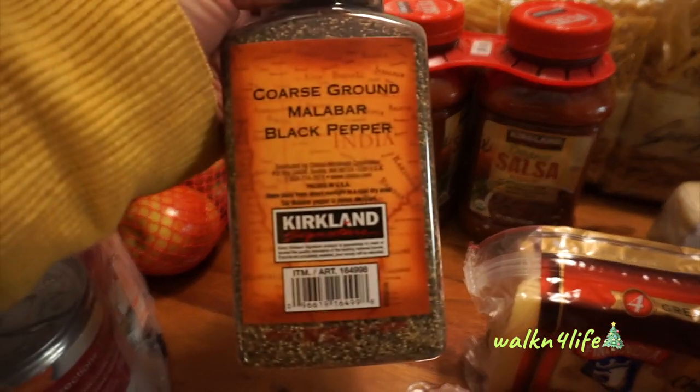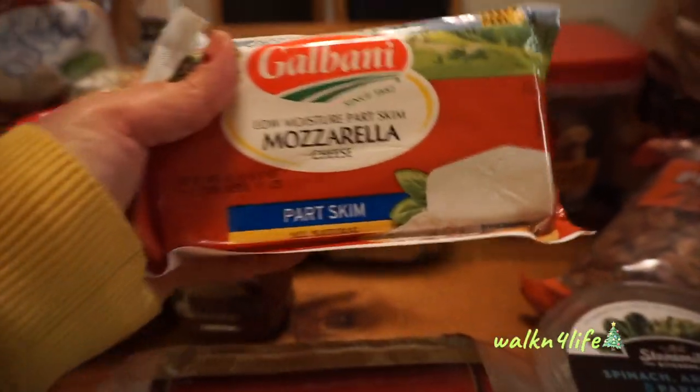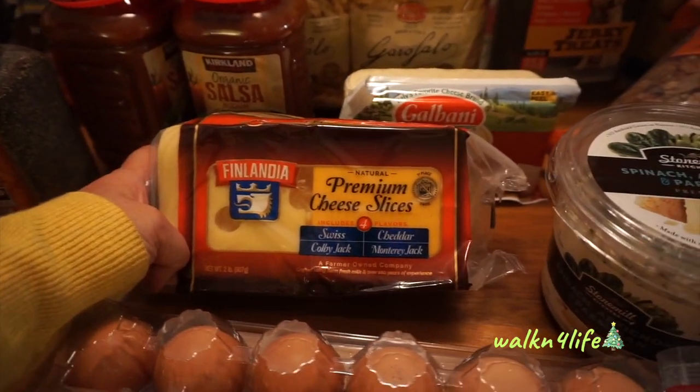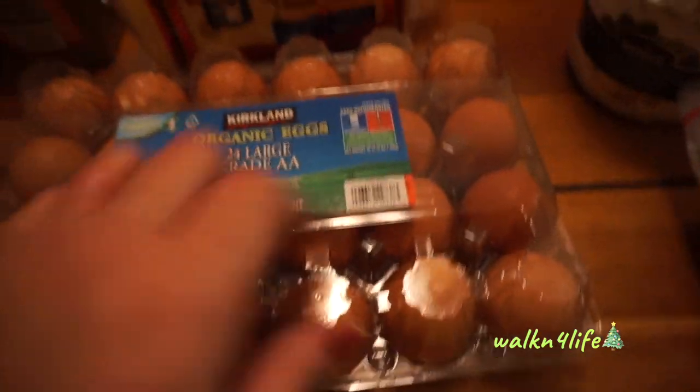I also got some coarse ground Malabar black pepper. So I got that. I got some mozzarella cheese. We go through cheese like crazy here. I also have the Finlandia premium cheese slices. Again, I got another one of the organic eggs. Love these eggs. Love them.